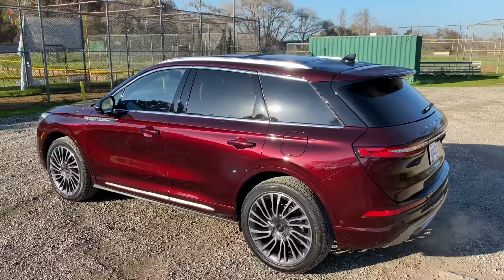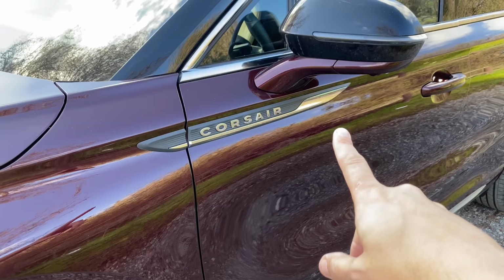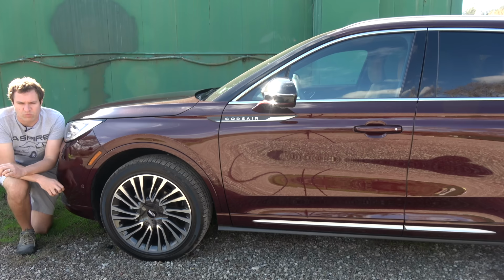One other thing I like is the fact that it actually says the model name of the car on the front fender, or in this case, the front door on new Lincolns. That's actually surprisingly helpful, and I wish Mercedes-Benz would do it, because maybe then I could tell apart a C-Class and an E-Class when I see them on the road.